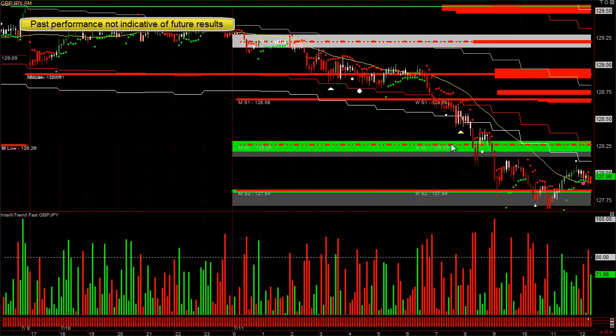I spend about 40 minutes every night drawing these fibs on the charts, and rarely does the second fib target get broken, especially when it's 50 or 60 pips underneath the lower band. So don't get greedy. The fib target's coming up right here. Get out of the trade right there, and don't go short because usually this is the maximum low.